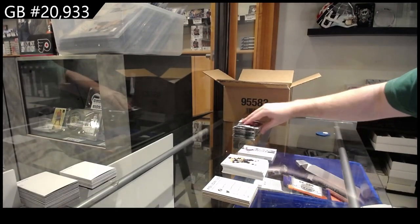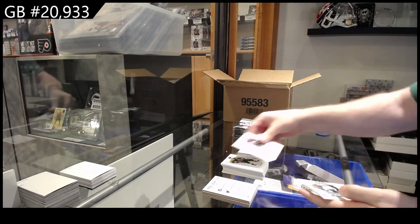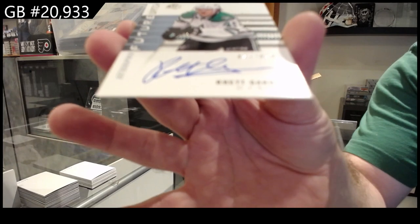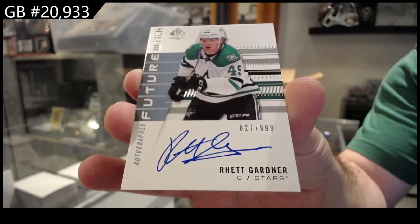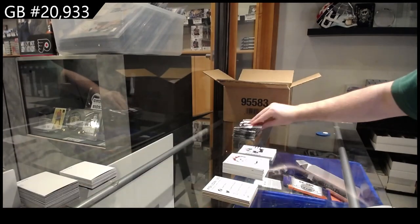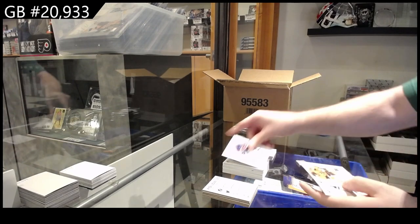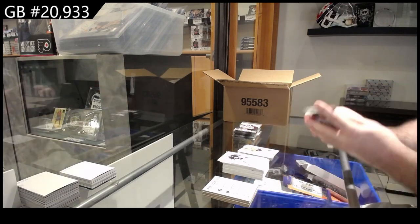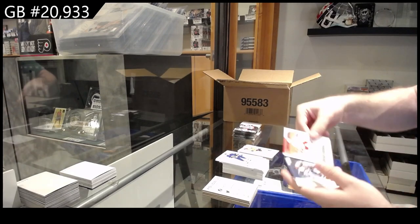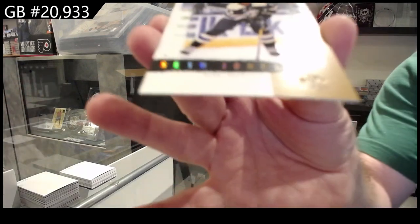Four autographs with four Spectrums so far. Holy jeez. All right, five autos. $9.99 Rhett Gardner for Dallas. Rhett Gardner. Five autographs. Yes, please. Red of Stone for Vegas. We got a retro of Teravainen for Carolina and a retro gold of Jones for the Jackets.